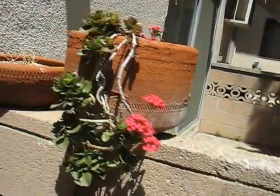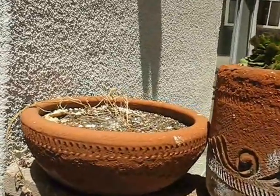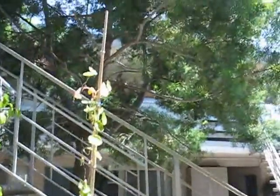This plant's still alive. This is a nasturtium that's pretty much dead at this point. I don't see any more green, so we'll replant that. See what else we got over here. All of these are doing nicely. And the nasturtium here is really kind of hurting for water, so we'll give it a good soak today. Everything else seems to be doing okay.